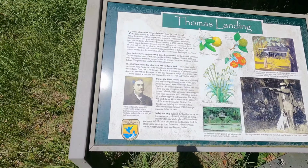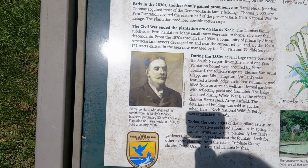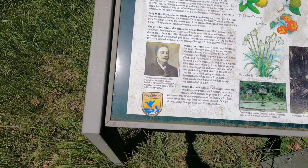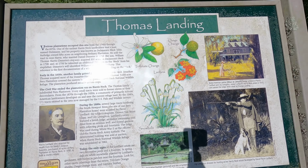And there is Pierre Lorillard, who had his estate and whose fountain we've checked out. Thomas Landing.